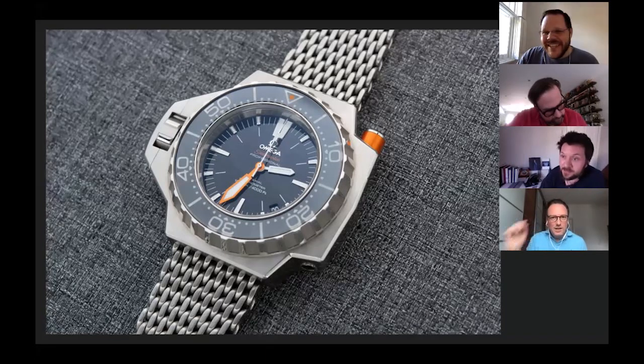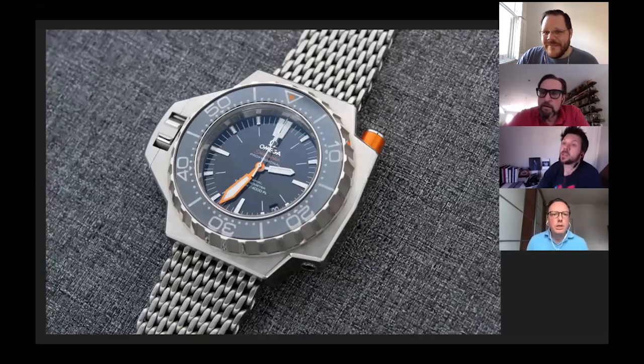Anyway. And Omega also did a gold one of this. I think it was for the Only Watch auction in Monaco. And they made one in full gold with a white dial and white bezel. And from what I heard, because we did the Seamaster 300 magazine 2 years ago, we were in their archives for some days to do some digging.